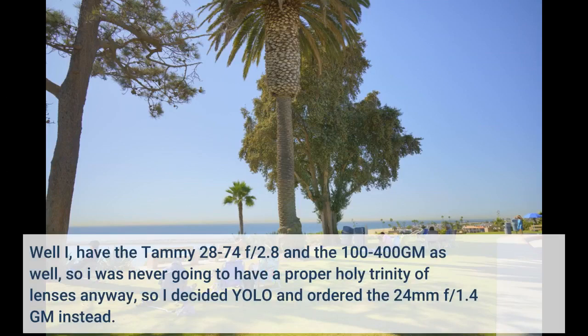Well, I have the Tamron 28-75 f/2.8 and the 100-400 GM as well, so I was never going to have a proper holy trinity of lenses anyway, so I decided YOLO and ordered the 24mm f/1.4 GM instead.